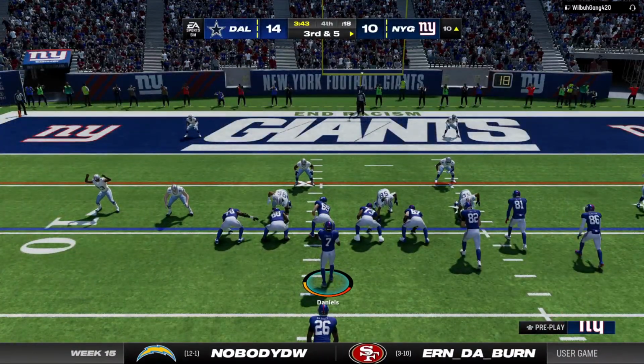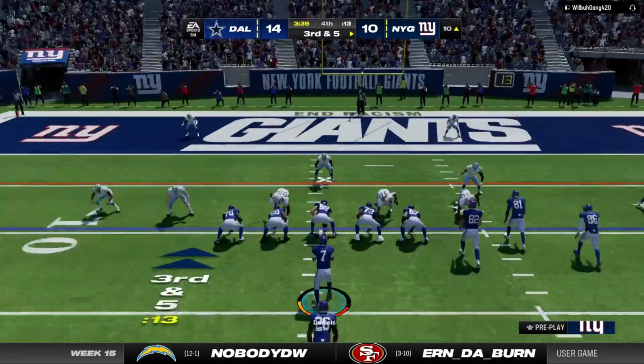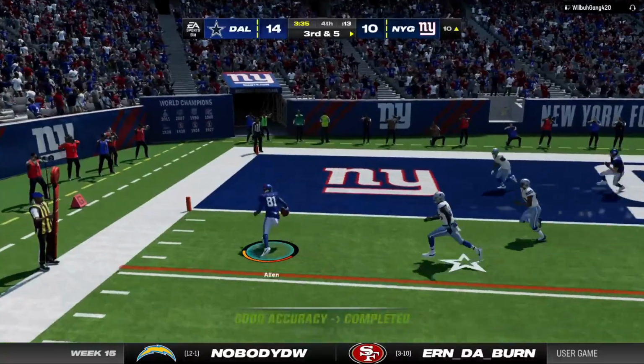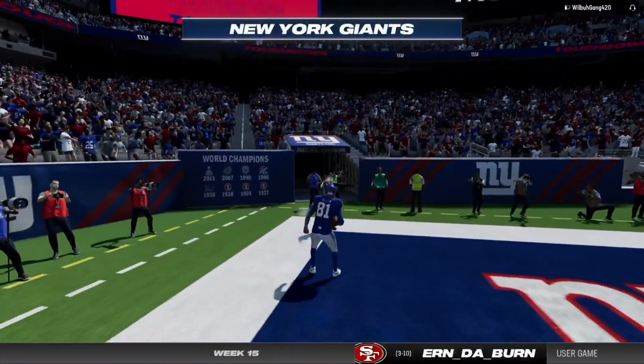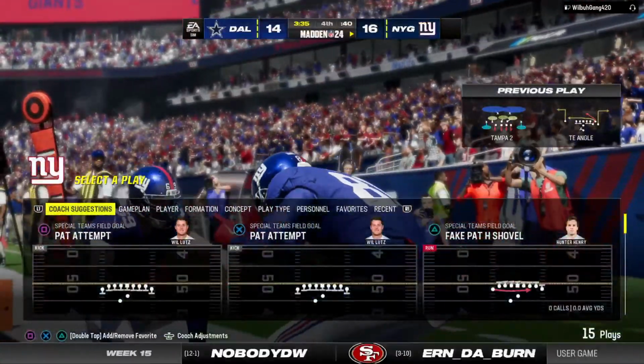The offense on 3rd down. They've hit 4 of 7. This will be 3rd and 5. Back to throw again. And Allen's got it. Touchdown. Keenan Allen with career touchdown number 94.